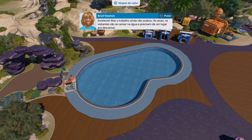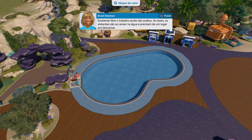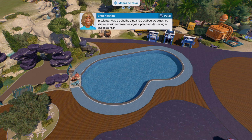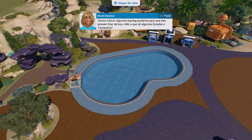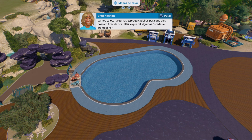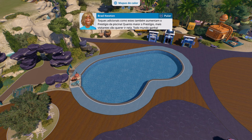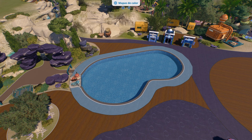Work. Our job isn't done yet, though. Sometimes guests can tire themselves out in the water and need a place to kick back and relax. We should add some sun lounges so they have a place to chill out. Oh, and some ladders and a diving board, too. Extra little touches like these will improve the prestige of the pool. The better the prestige, the more guests will want to visit. It's a win-win.